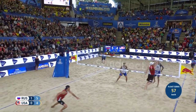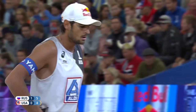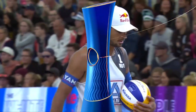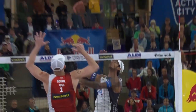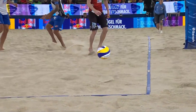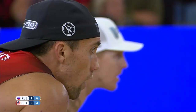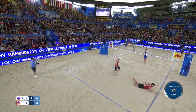Krasilnikov for Russia. Goes down the line. Shoulders telling the American players he was going cross-court. But then there's that just change of movement. Lovely shot to watch this in slow-mo. And you see how efficient Krasilnikov's shot is. It's just on the fingertips, just out of reach of the blocker. Oh, wow.